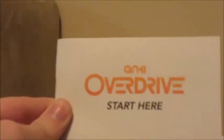I don't know how to get them out. Oh my. Not yet. Anki Overdrive starts here. Basically telling you what you got in the pack to start with. This is basically only telling you what you got in it. Okay. Then, all that later.